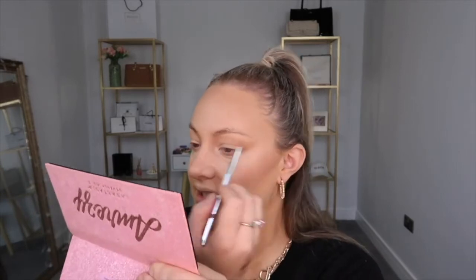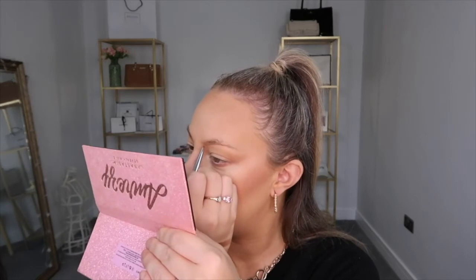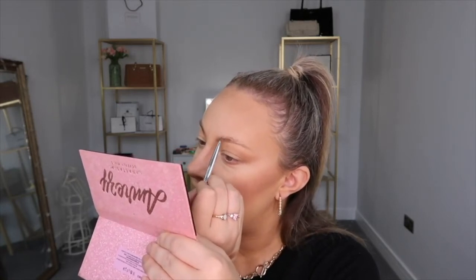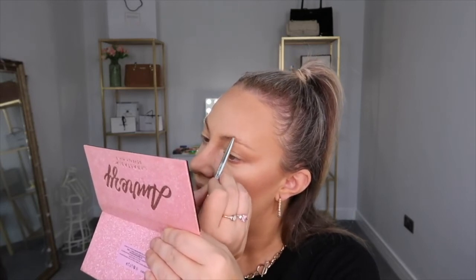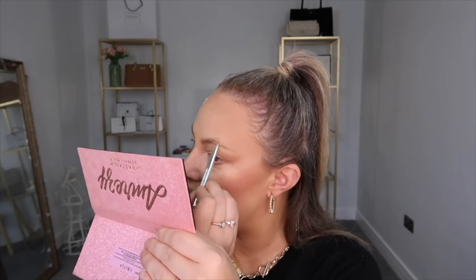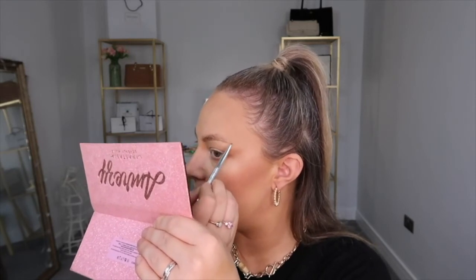Okay, so now that I've got that definition and that line, now I'm going to go through and fill out the rest of the brow. Because the brow pencil is so fine, I've never actually had one this fine before. It's really easy to get individual brow hair strokes like that. So I feel like Dior brows are not necessarily bold, but definitely natural looking. I feel like this product definitely helps you achieve that.